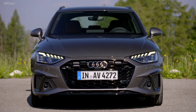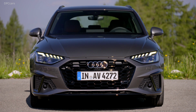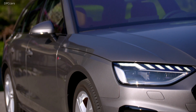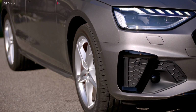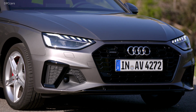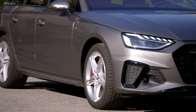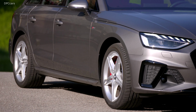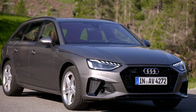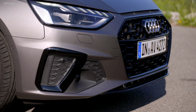The refreshed A4 and S4 are joined by the Avant and A4 Allroad. A4 models can be dressed in basic, advanced, or S-line exterior trim, and a new color called Terra Gray joins the palette. Inside is virtually unchanged, though the car does get updated MMI tech accessible through a large 10.1-inch touchscreen.